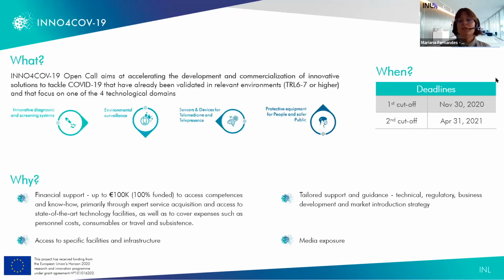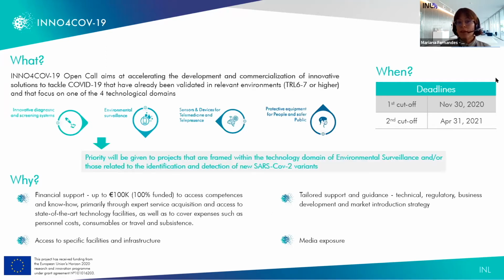But let me just share with you that in the second cutoff, we will be giving priority to projects that are framed within the technology domain of environmental surveillance and or those that are related to the identification and detection of new SARS-CoV-2 variants, given the recent developments in the COVID-19 context. Although we are going to select proposals and it is our aim also to select the best proposals that we receive, priority will be given to these two types of technologies that I shared.